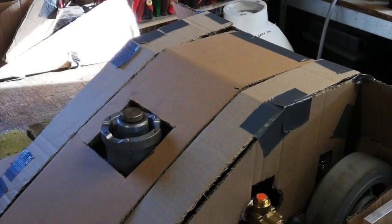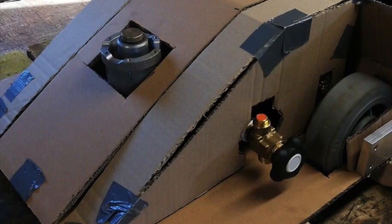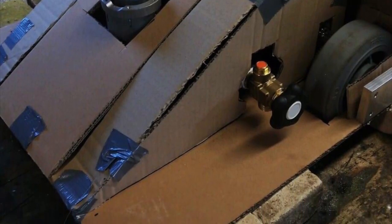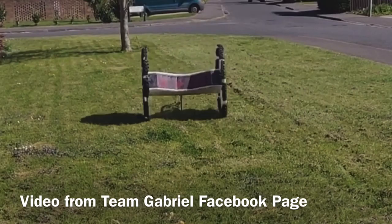Moving up to the middleweights, and the team behind heavyweights Brutus and Appy have designed this, Hades Jr. and middleweight. And I'm just going to say, there's some lovely CAD going on. That's cardboard aided design. Team Gabriel have upgraded Gabriel to become brushless as well.